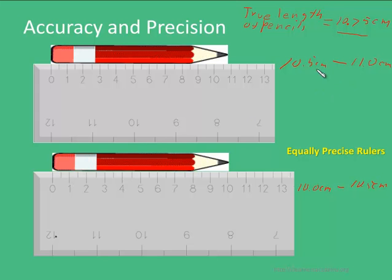This would be the more accurate measurement because the length of the pencil is between 10.5 and 11. Let's assume again that this is truly the length of the pencil. Well, this is wrong, right? The true length of the pencil does not lie in this interval. So again, we have two equally precise rulers, two equally precise measurements, but these measurements are not equally accurate. This, in this particular case, would be the more accurate measurement.